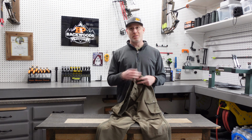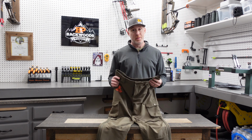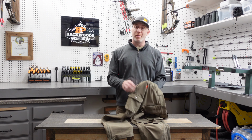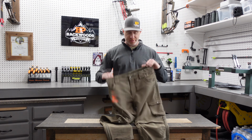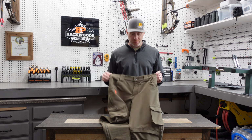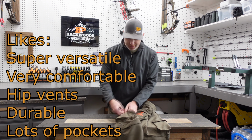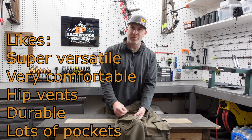But if you want a pant that is super versatile, that you can use early season all the way to late season with a base layer underneath, these are going to be a great option for you. I really liked the hip vents. When it's warm out, that really makes a big difference in extending the usable temperature of these pants. So that was really nice, and they were super comfortable as well. One thing I did notice though, while I was out hiking, is you want to make sure that these buttons are snapped. If they're not, they're a steel button, so they'll make some noise and kind of chatter on you.